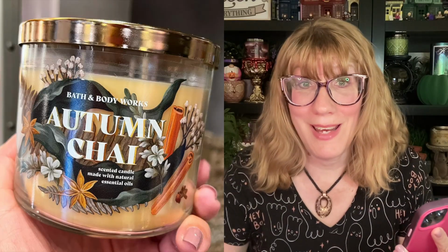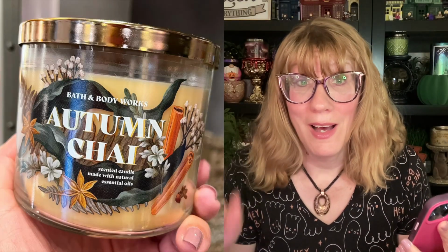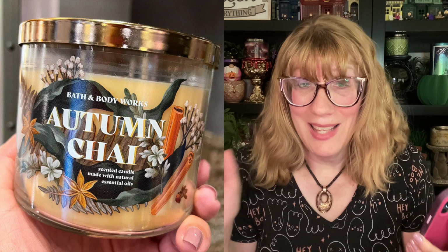Some of these are repackages. Pumpkin Cupcake is going to be coming back. It's pink. Let's see. We have Pumpkin Snickerdoodle. That was the Snoopy collection, wasn't it? Those whimsical ones. Blueberry Maple Pancakes. I know a lot of people are asking, where is Blueberry Maple Pancakes? It is coming back. And then we have, I'm going to put a screenshot up because I saw this one, Autumn Chai. I think that's a repackage. I'm 99% sure we had Autumn Chai last year.